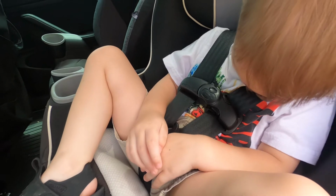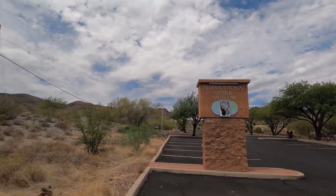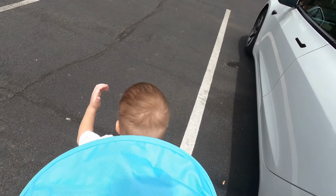Almost made it. All right, the International Wildlife Museum here in Tucson was actually founded in 1988 as a place for kids to come and learn about animals around the world, like I was saying earlier. And it's just become a Tucson staple. Whenever you visit, it's one of the places you have to stop by. So I think we're kind of awake now, so we're still going to try and hit the museum. Worst case scenario, I'll give you guys a tour.